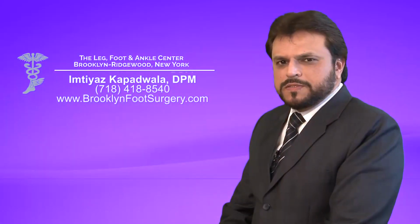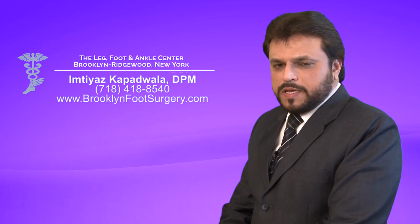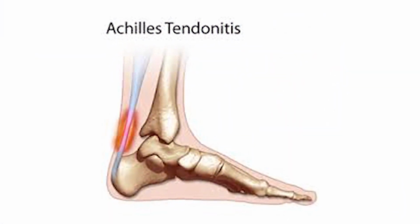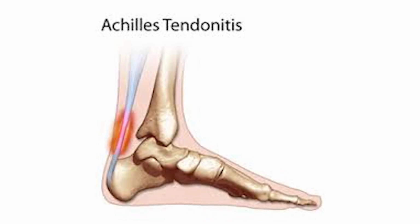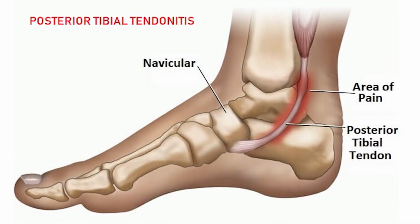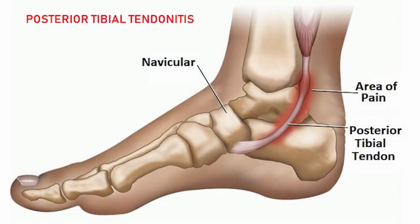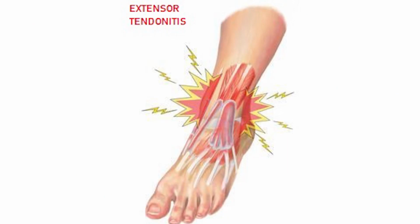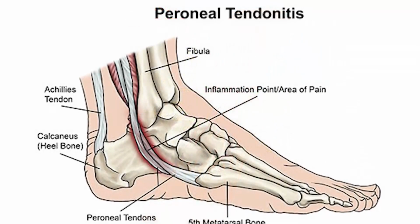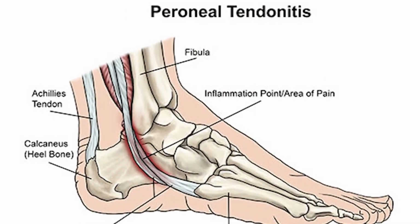There are a few tendons in the foot and ankle that are prone to getting inflamed, and they include the Achilles tendon, which is located behind the ankle and the heel bone, the posterior tibial tendon, which is located in the arch on the inner side of the midfoot, the extensor tendons, which are located on the top of the foot and the ankle, and the peroneal tendons, which are located on the outer side of the ankle and the rear foot.